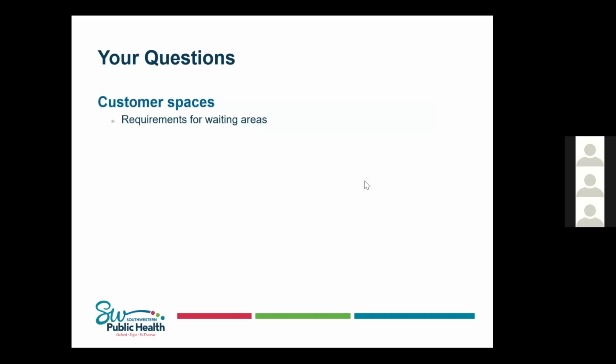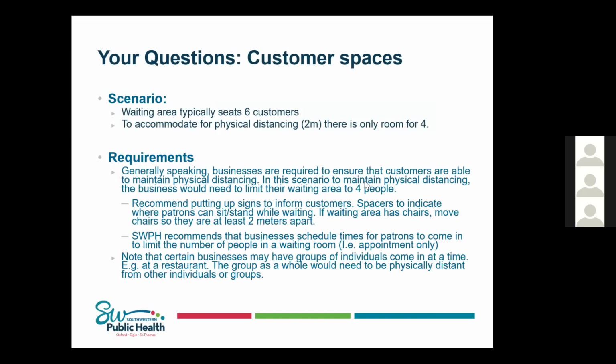There was also a question surrounding customer spaces. So a scenario was given to us regarding somebody who has a waiting area where 6 customers normally were there, but with physical distancing, they can only accommodate 4. So generally speaking, businesses are required to make sure that customers can maintain physical distancing. So in this scenario, if they're able to maintain physical distancing with 4 people, that would be considered acceptable.